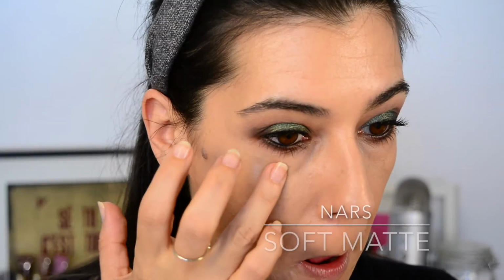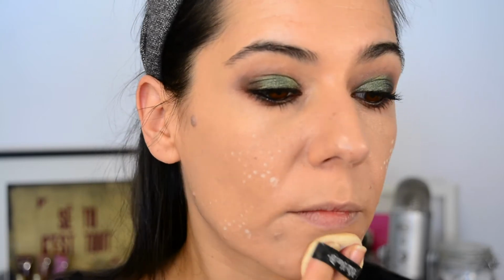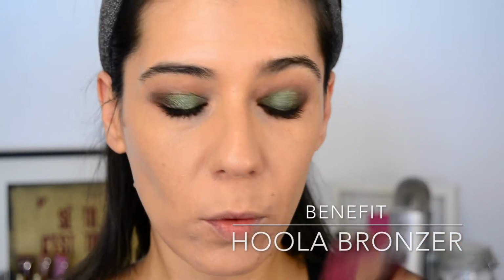Concealer, powder, Kat Von D Lock-It. I'm going to contour with Hoola, still going for the cooler toned colours on the face. And I'm still working with Hoola a little bit on my cheeks.